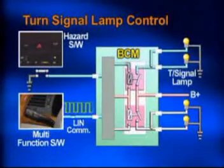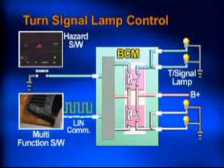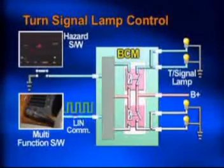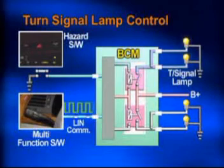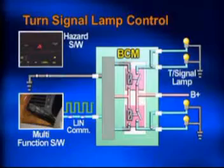Turn signals are now controlled by the body control module. When the turn signal switch signals the BCM through LIN communication signals to activate the turn signals, the BCM controls turn signal relay operation. The hazard switch is input directly to the BCM through standard wiring.